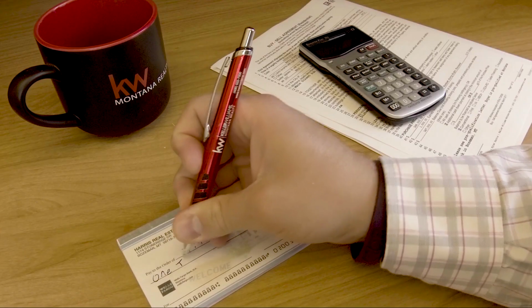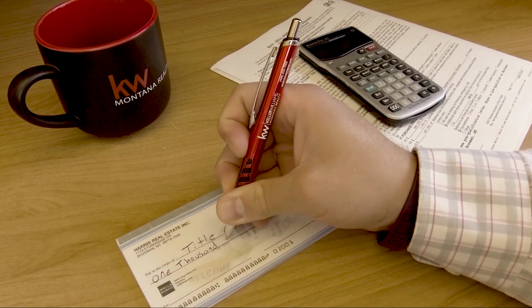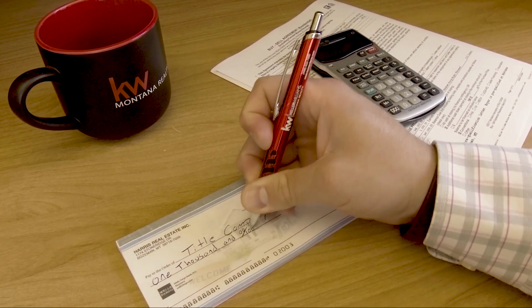So when you're making an offer on a house, make sure to take some time and think about how much earnest money you're able to offer. There's no limit and there's no minimum. So take some time and really consider what message you're sending if you put in too little earnest money or if you put in a lot.